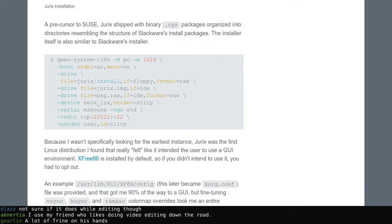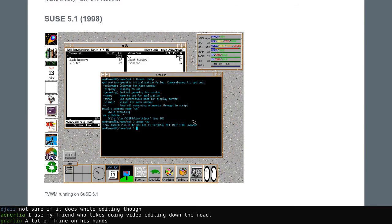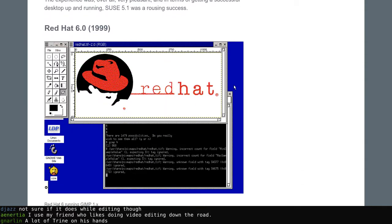He went all the way from Slackware 1.01 up to, but not exclusively. Is this after Xstep? That's bringing back nightmares. Yep. Fedora Core 1. Yep. He managed to go from Slackware 1 to Fedora 1.